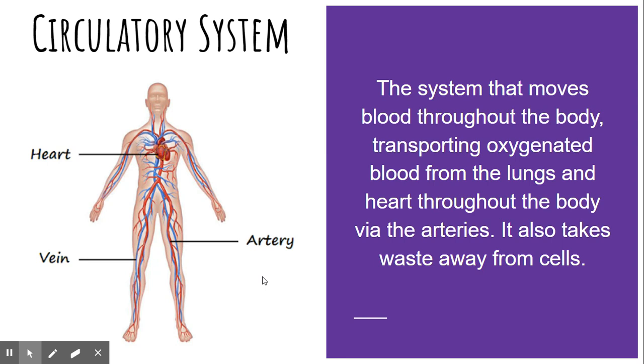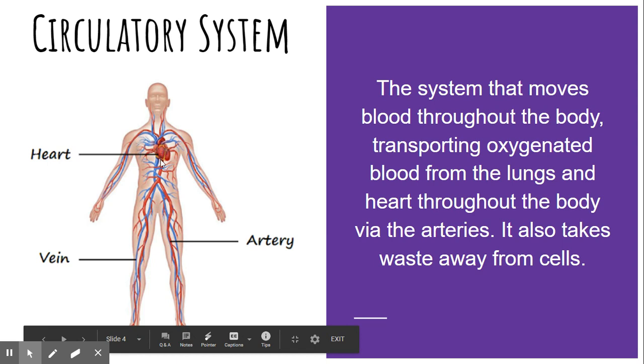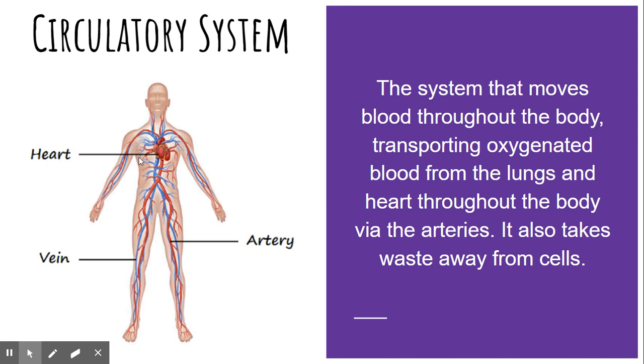The veins are the ones that bring back the blood that's already gotten the oxygen out of it, and it now has what we call carbon dioxide. Carbon dioxide is the waste, what your body doesn't want. So it pumps the oxygenated blood through your body, and then the veins bring back the non-oxygenated blood back to the heart. And then on either side, you have lungs, and they're attached directly to the heart because that's where the blood travels through to get oxygen again, and then the heart continues to pump out.